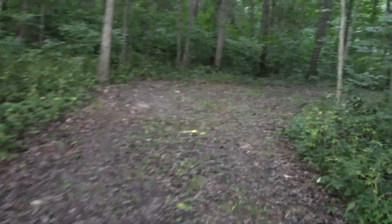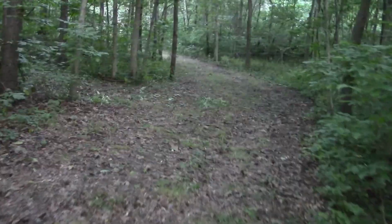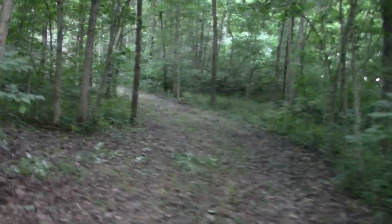And where's this going to go? This is going to wind around. Oh, they got the nice trip spots. They're marked with paint. That's a good idea. Okay, we're going to keep following this trail, so hold on.